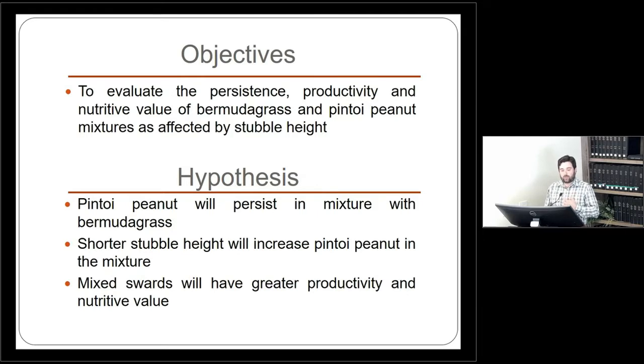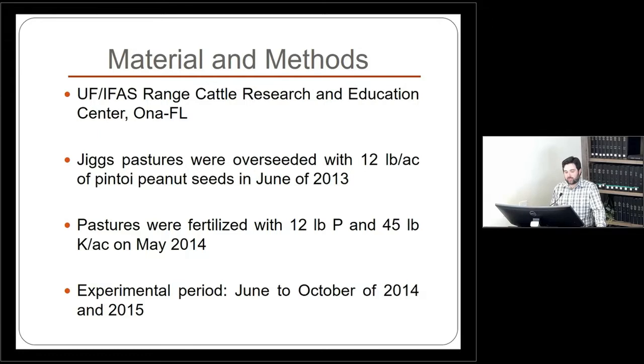Our hypotheses here were that Pintoi will persist in the mixture, that short stubble heights will benefit Pintoi and increase its proportion in the pasture, and also that pastures that were overseeded with this legume will have greater productivity and nutritive value in comparison with pastures that were grass monoculture only. This experiment was done at the Range Cattle Research and Education Center in Bermuda grass pastures that were already established by the time that we used them. They were overseeded with Pintoi in June of 2013.